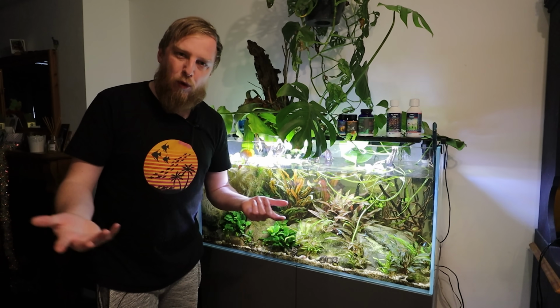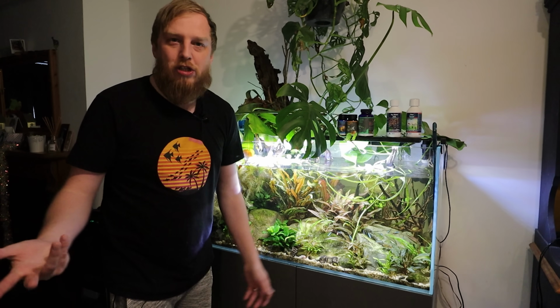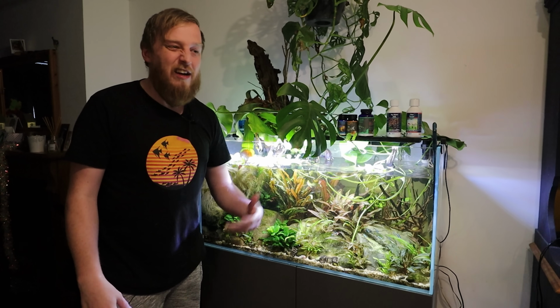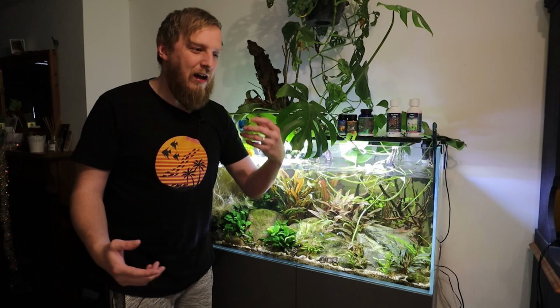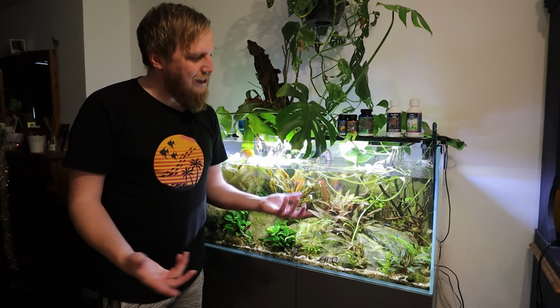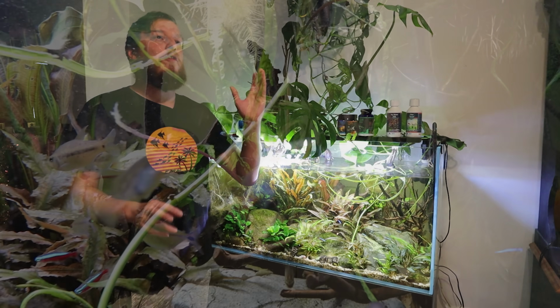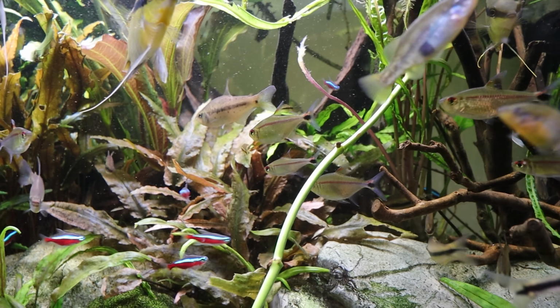I've had borehole water before that's so high and so hard that you just can't keep anything in it other than big Malawi cichlids that are tough enough for it. And I've also had nutrients come through. We had a customer with well water, and the nutrients in there, I think it was phosphate, were off the scale. So they do pose their own problems in their own right.